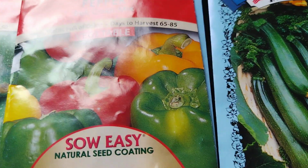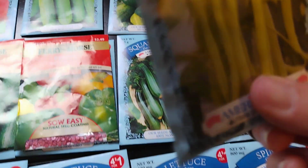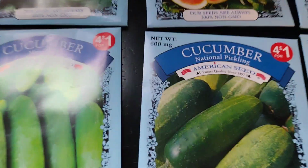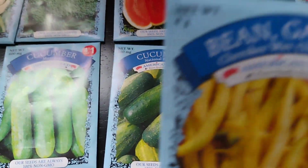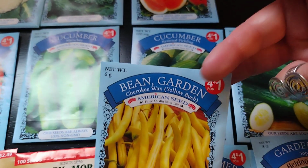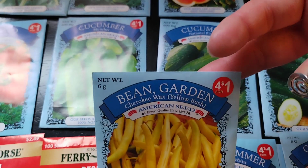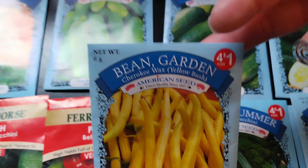Okay, so these are all in milligrams. They might be, what's this one? 1.5 gram. So maybe because these are bigger seeds, let me pick a fair one. Let's see. Yeah, see, these are 6 grams also, and these were $4 for $1. So when I got to the register, I asked them, okay, are these $4 for $1 or $4 for $1.25? She says, no, they're $4 for $1.